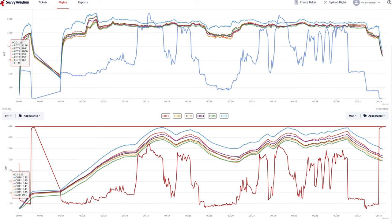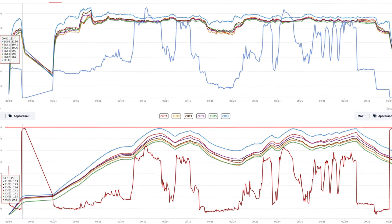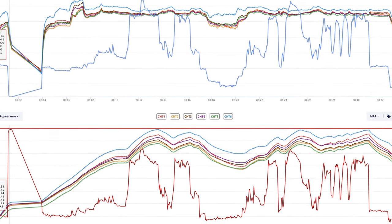To give you some idea, we started out with a number 42 jet, and I changed that to a 40.5, and this morning I'm going to put a 40 in it. I've been uploading the data to Savvy Analysis and looking at it, and I just want to get the EGTs down a little bit.